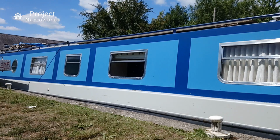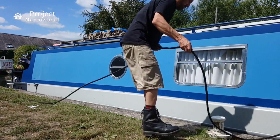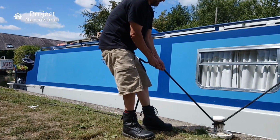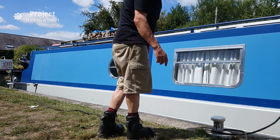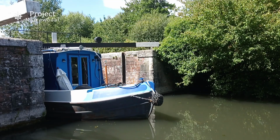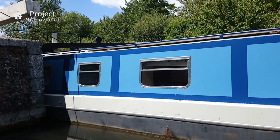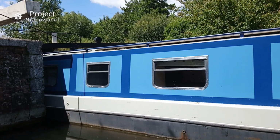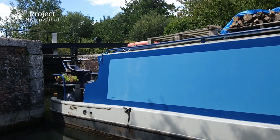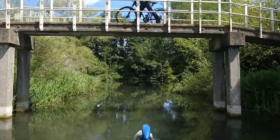I pull the boat into the lock using the centre line, and by looping it around this bollard I'm able to easily bring the boat to a halt. Leave that good and loose. Once again I use the centre line to pull the boat out of the lock and bring its bow back to the landing stage. I'm off again.